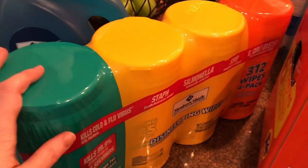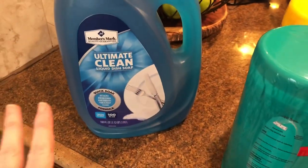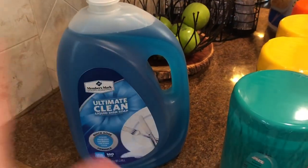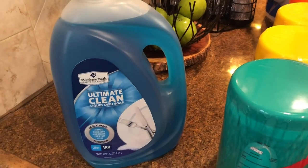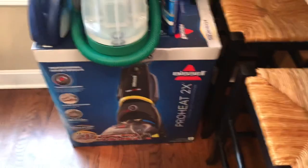And these work just as well as the Clorox ones. Member's Mark, I've not used their dish detergent yet, but I got this to refill my regular Dawn dish detergent thing. I'm gonna see if I notice a difference. Okay, this, haven't even opened it yet.